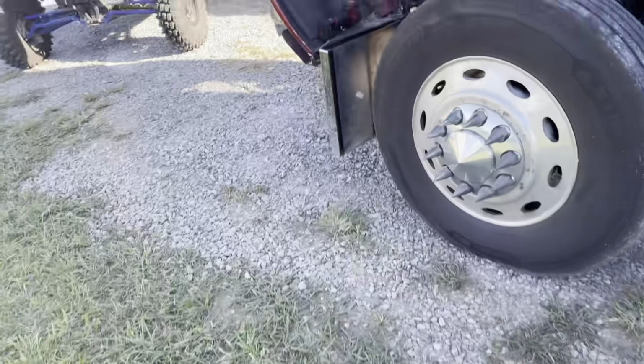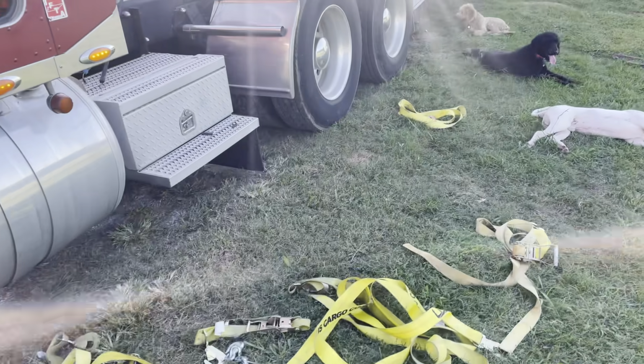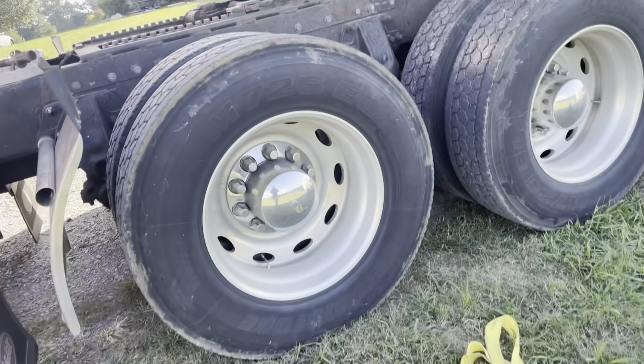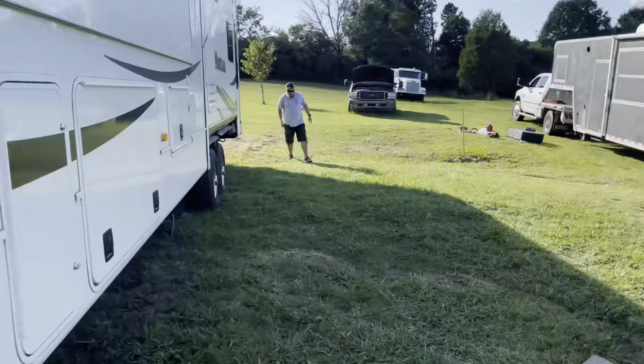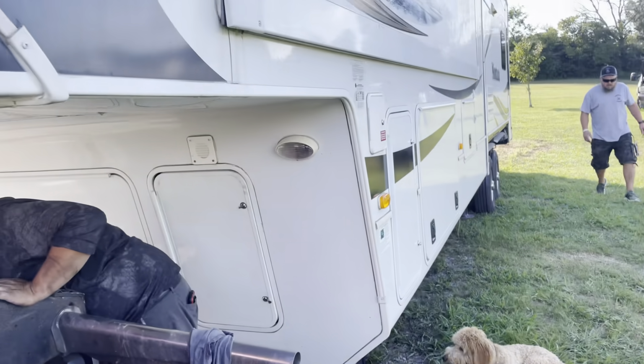All right, now we got the bumper on. That's complete. We're wiring up the lights back here now. I gotta finish hooking that brace up. Car is strapped down though. We got that all done. So as soon as we get the wires done, then we're out of here.